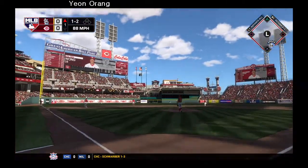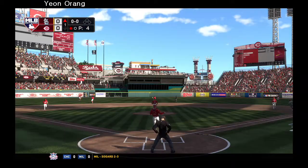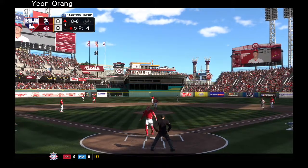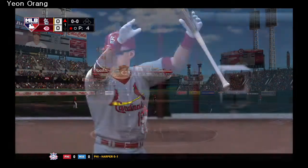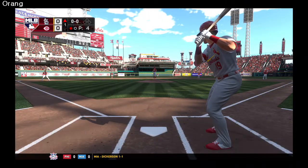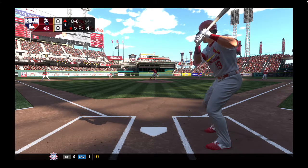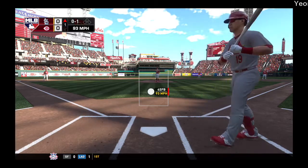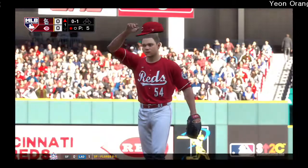That's lifted the other way out to left. Castellanos comes on and makes the catch in shallow left for out number 1. Batting second, the shortstop, Tommy Edman. Now at the plate, Tommy Edman. He's ready. Here's the first offering. And he lays off a pitch here that he probably shouldn't have. 0-1. That's a pitch he'd like to have back.